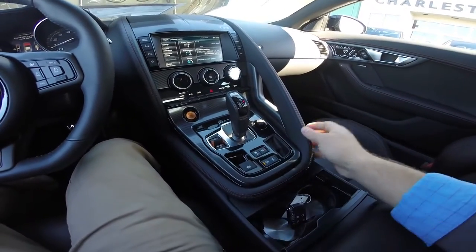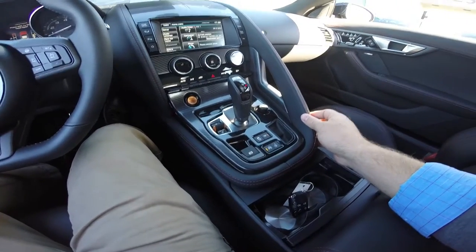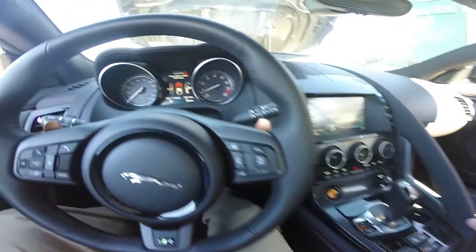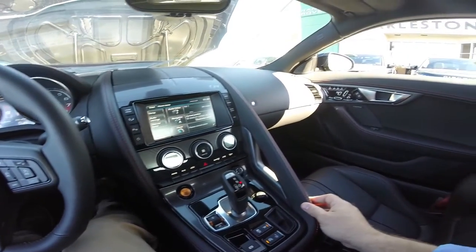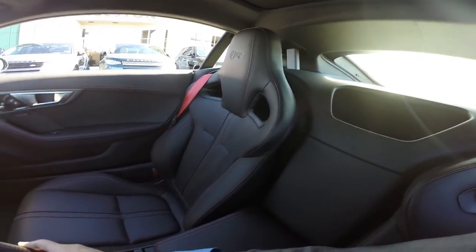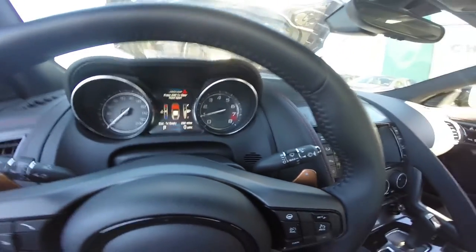This one here is the automatic. It's got the sequential manual, that dual clutch. Just amazing. Amazing vehicle. Beautiful, beautiful seats. Yeah, that's it.